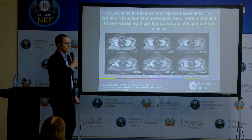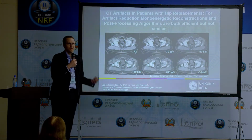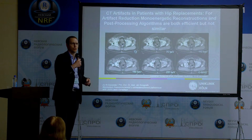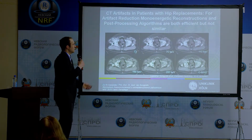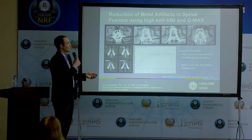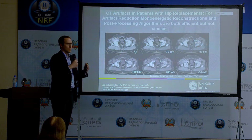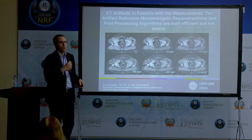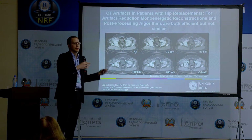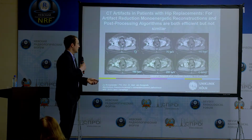Going to larger artifacts, we also find that there is some potential for the 200 kV images, but the starvation artifacts are too strong to really say that there is a great potential for low kV imaging. So therefore we conducted a study that we published right now, where we compared the high kV imaging with the post-processing with OMR. And we found that actually in a lot of cases there is additional benefit of these methods to one another, so that we can recommend the high kV images with the OMR imaging.